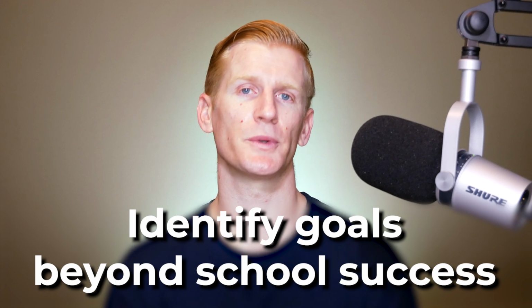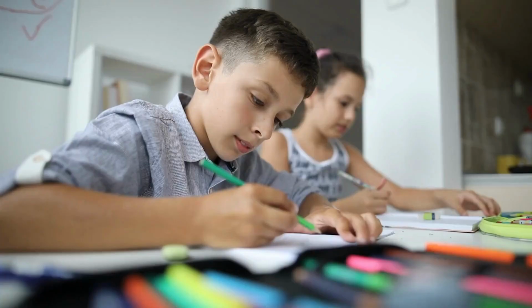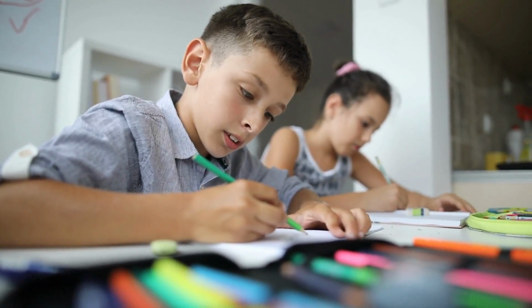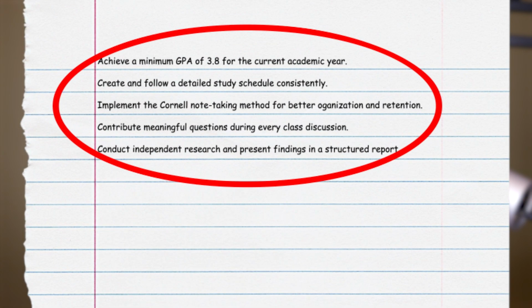Something you can also do is help them identify their goals beyond school success. Many students have aspirations to do things beyond school, but they don't have time to think about those things because they're always playing catch up with their assignments. So if you start to help them get back on track, you can start to make a list of, hey, what are 25 things you want to accomplish in the next 5 years? Why don't we identify 5 of those things that you really want to focus on?